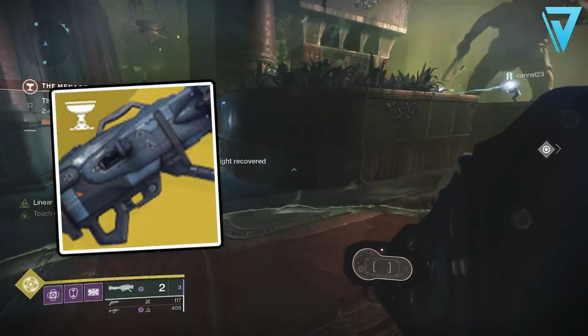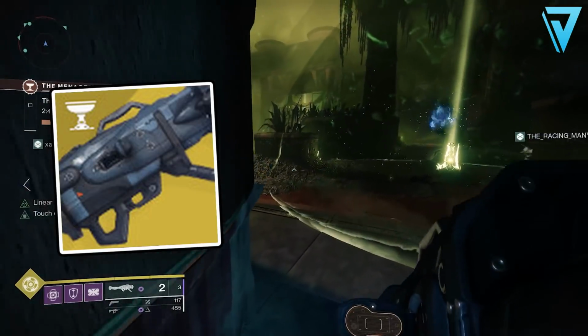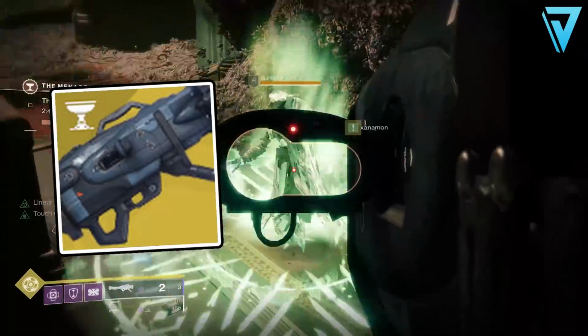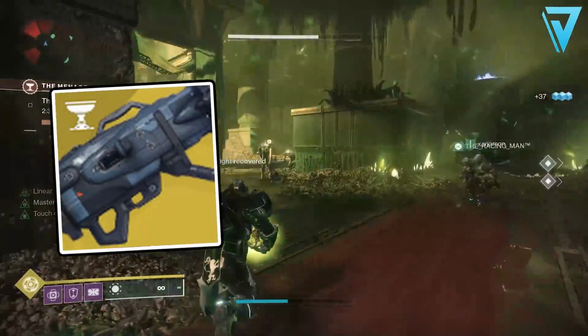Now, if we take a look at the Menagerie, the exotic that we could potentially lose to the vault is the Truth. This is an exotic powerful rocket launcher which has the intrinsic trait Prototype Truth Seeker, where the rockets have tracking and lock onto targets when aiming down sights.